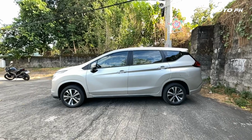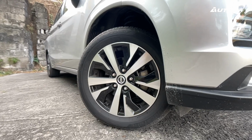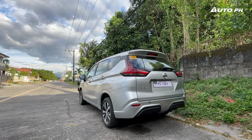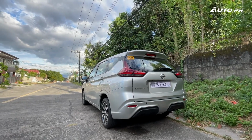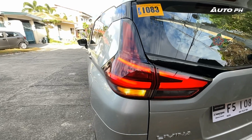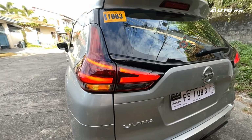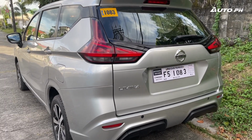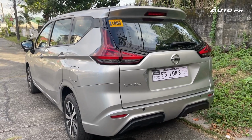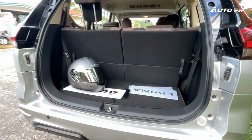On the side, it's pretty much Expander except for the wheels, which get their own unique design. They are still 16 inches in diameter and are wrapped in Bridgestone Ecopia tires. Over at the back, the Livina, despite still looking very Expander, gets its own identity. The LED taillight clusters are redesigned here with a sharper design, looking like what we would see in the Nissan X-Trail and Kicks. We also now have a black garnish between the taillights and the windshield, as well as a sportier bumper design.